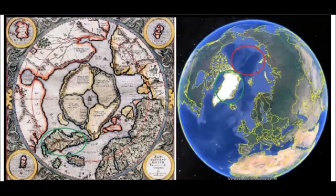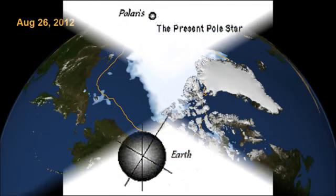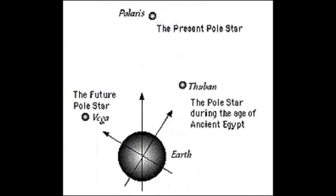So as we see, science is finally catching up to realize this is a natural sequence of events on our planet. We have maps from the 1500s that show the Arctic Circle with no ice. And as we see with Google Maps of today, the Arctic ice is melting. So it's important to note, you must realize and understand, Edgar Cayce talked about the present pole star, or Polaris, that the future pole star would be Vega, and the prior pole star during the Age of Egypt was Thuban. So it's a very important point to note.